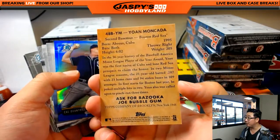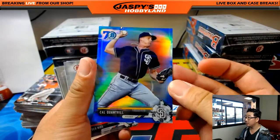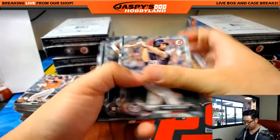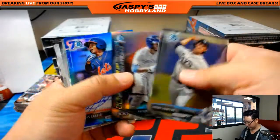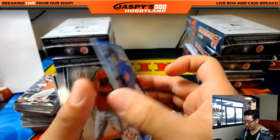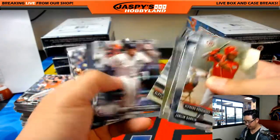Nice. I kind of like that look. I dig it. All right, Cal Quantrill, Paul's kid. Blue parallel. And Luis Carpio. Nice. Blue parallel, not numbered, but a nice one, that's our second autograph there. So we should expect one more, unless there's a bonus auto.